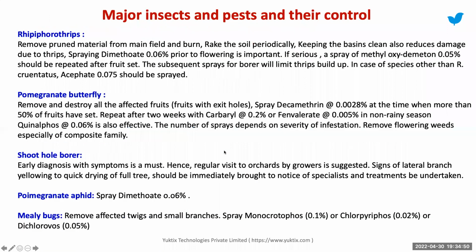Major insects are pomegranate butterfly, ripiflow, thrips, shoot hole borer, pomegranate aphid, mealybugs.